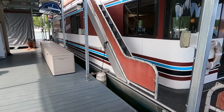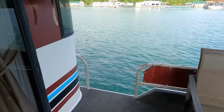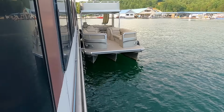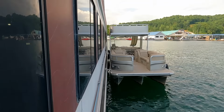Now, also I should point out one more thing. There's one other item available as an additional purchase, and that is a 2010 Avalon Paradise Fun Ship Tri-Toon. That is powered with the 225 4-stroke Honda outboard motor.